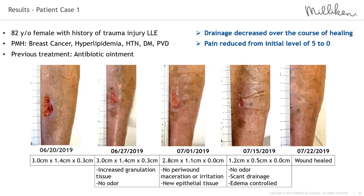And we saw one more week of compression therapy, the patient came back and the wound was completely healed and covered with nice new healthy tissue.